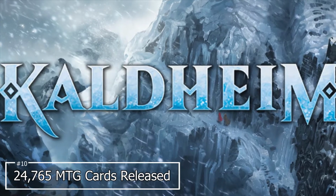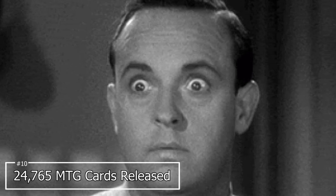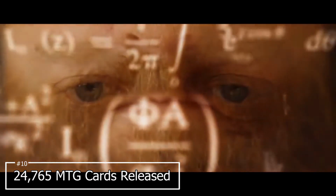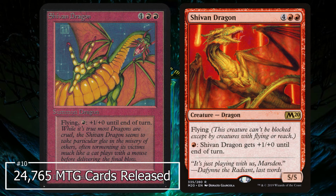And starting off the list, we're looking at quantity, and including the upcoming 285 cards in Kaldheim soon to be released, there has been 24,765 cards released in Magic the Gathering's history. If you do the maths over 27 years of Magic, that's 917 cards on average being turned out a year. Even though a little chunk of these would still be reprints, it is an incredible amount of cards being turned over per year, but we'll talk more on those cheeky reprints later on in the video.